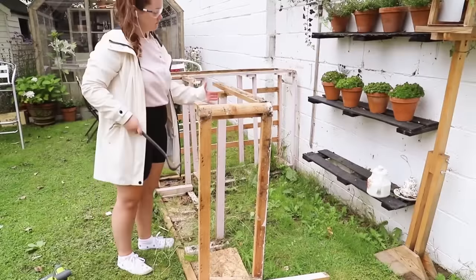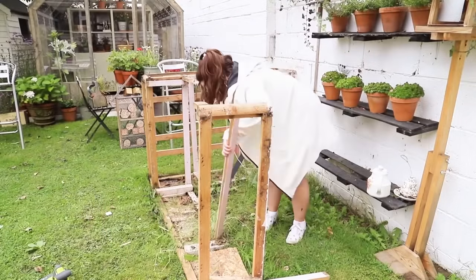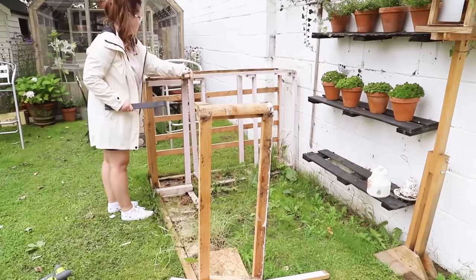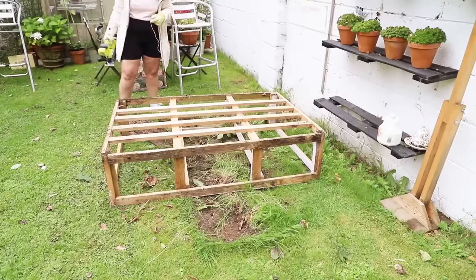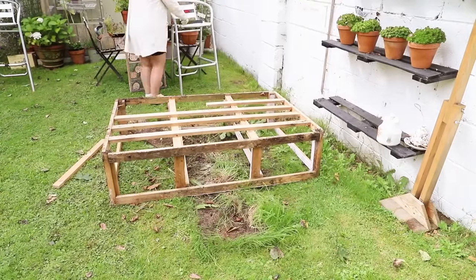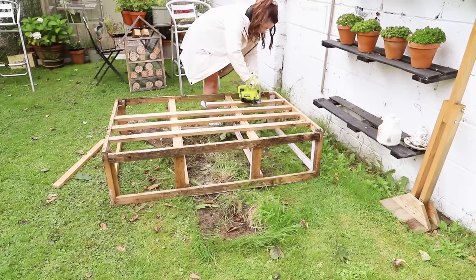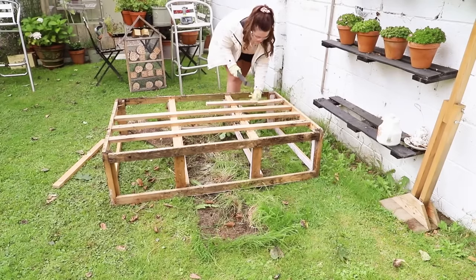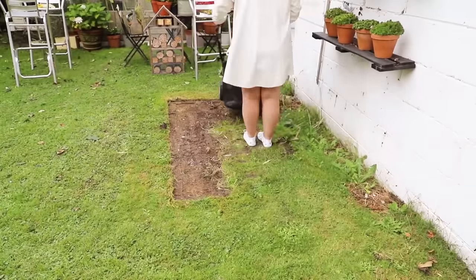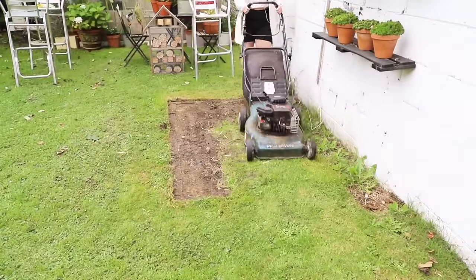So I'm taking it way back to not that long ago. This was last year. If you followed me in 2020, I built a pub from an old bed frame. That is a super old video. If you want, you can check it out. But I decided to disband it, and I traded my pub for some raised beds. So this was the beginning of getting rid of the rectangle garden shape.